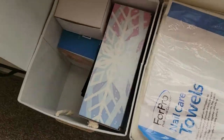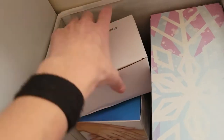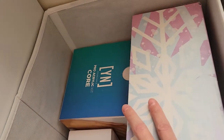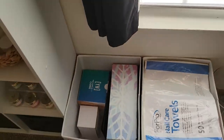And then over here is just some more storage. These are just empty jars that I eventually want to fill with something, and this box is empty. This does have some stuff in it, but it's basically just extra boxes. And I just keep them in there to kind of keep them out of sight. So yeah, that's those two.